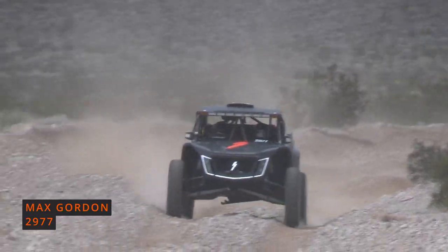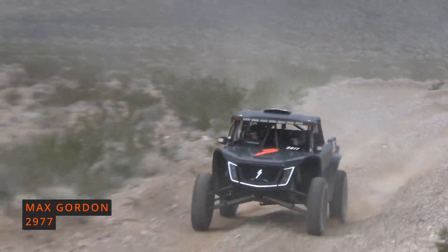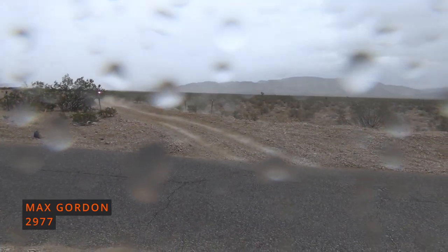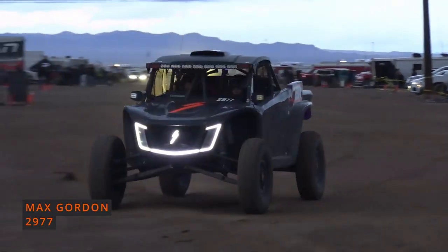How was the car in the big bumps? No, car rode great as long as we were going fast. I mean, this car loves to go fast. So it was a great ride through the bumps, that's for sure.